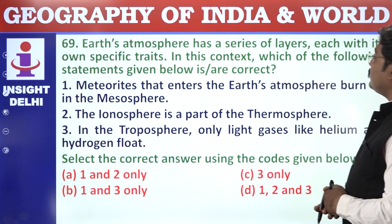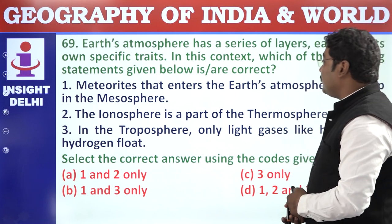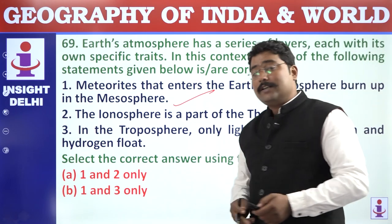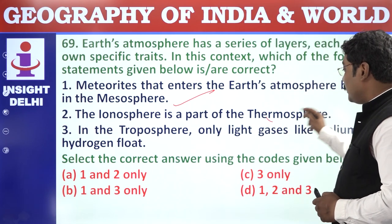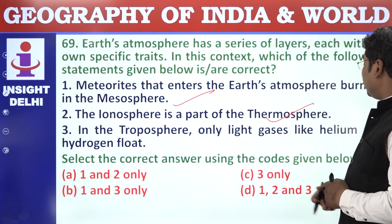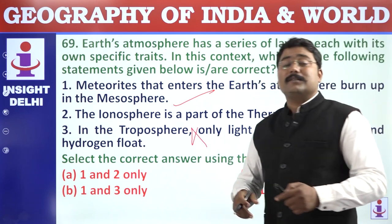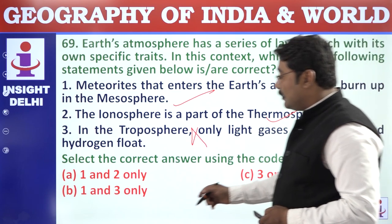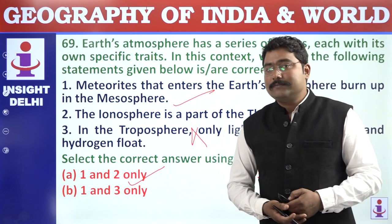In this context, which of the following statements given below is or are correct? Meteorites that enter the Earth's atmosphere burn up in the mesosphere. Yes, it's right. Right now, we saw in the previous question, the ionosphere is a part of the thermosphere. This also we saw. In the troposphere, only light gases like helium and hydrogen float. No, it's wrong. The troposphere consists of all the gases. So, only 1 and 2 is the correct answer. That is A. Now, moving on to the next question.